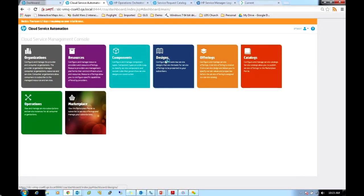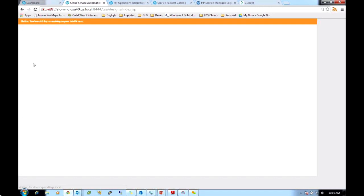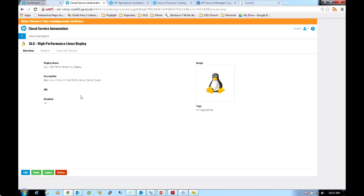If we take a look at the designs, I'll show you the two that we have configured that you saw available to our customers. They're Sequence Designs. They're the High Performance Linux Deploy and Windows Deploy. Let's take a look at the Linux Deploy.